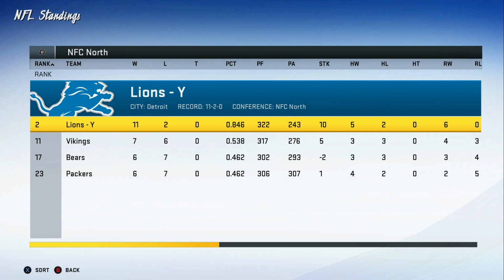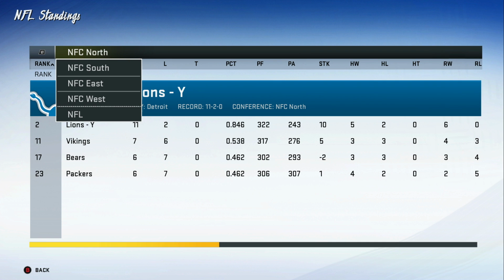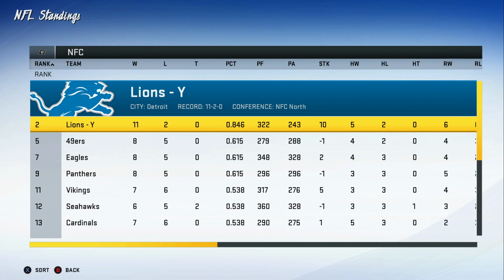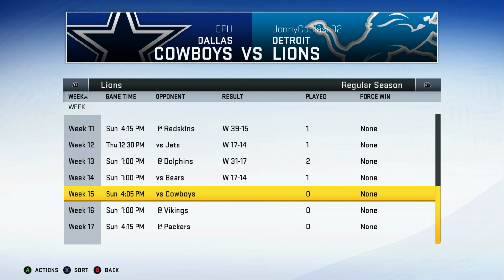So Ebukam does end up winning NFC Defensive Player of the Week after that 2-sack game. Even though Trey Flowers had 3 sacks in that game, they gave it to Ebukam. And after that, we end up clinching a playoff spot. So we win our division. We have the best record, 11-2. The 49ers are 8-5. There's actually 2 other 8-5 teams behind them as well. But one more win, if we get to 12 wins, that secures a first-round bye throughout the playoffs. It secures a first-round bye, but it also secures home field advantage.